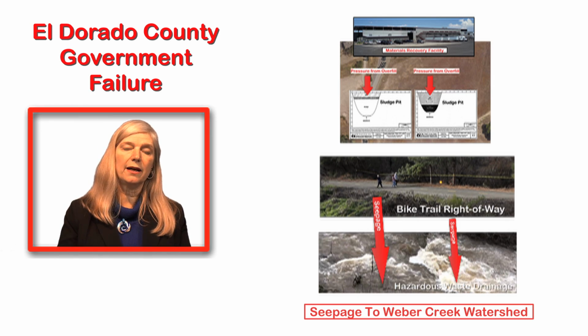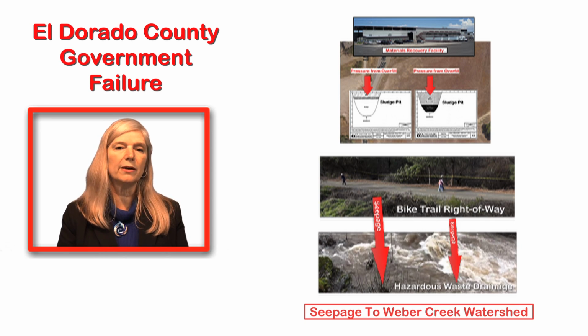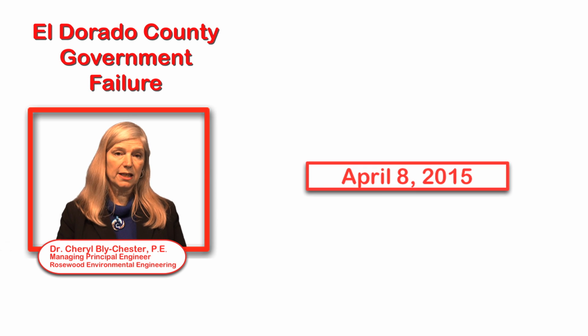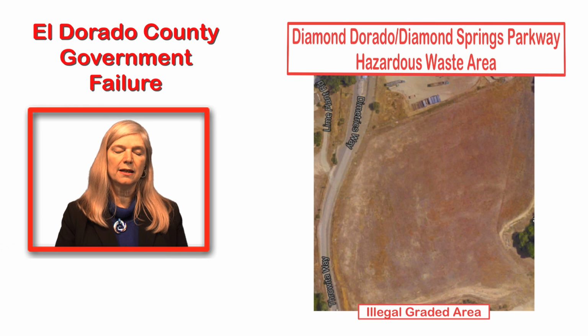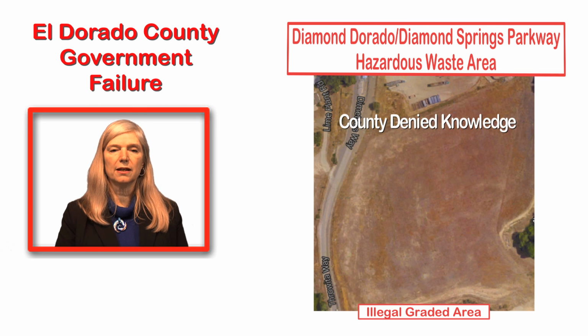I came to a meeting afterwards to discuss some sampling that was done at that time, and we're talking about April of 2015. I came there cold, without any background on the site, and I was just listening as an environmental professional to see what the county had to say about this past hazardous waste release. The county denied any knowledge of it. The county said that they didn't have a case officer available for it.